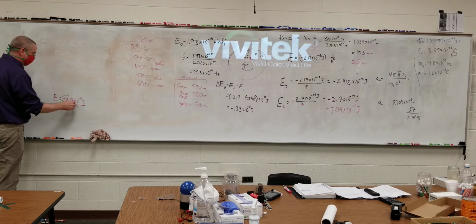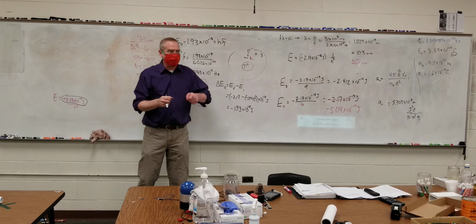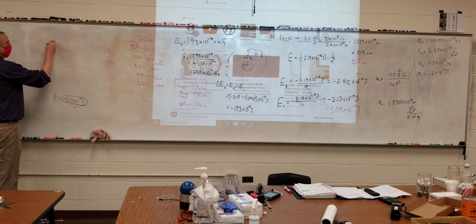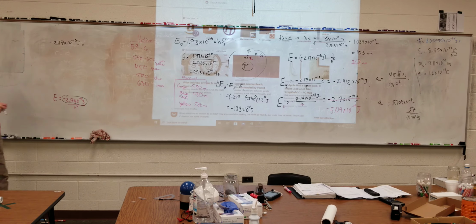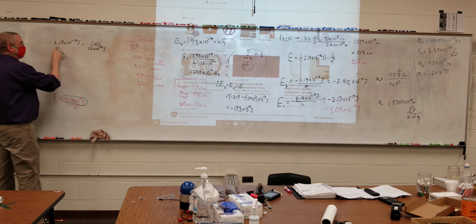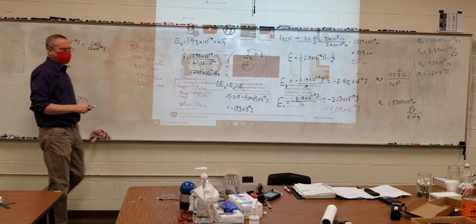One other thing while that thing's warming up. We had this number right here of negative 2.17 times 10 to the negative 18th joules. I rarely actually see that number if you were looking at atomic spectrums. That's generally not the number that comes up. They generally convert it to another unit. Electron volts is the more typical number, and so 1 electron volt is equal to 1.6 times 10 to the negative 19th joules. And so if you take this number right here and divide by 1.6 times 10 to the negative 19th, you should get negative 13.6, I think it is.